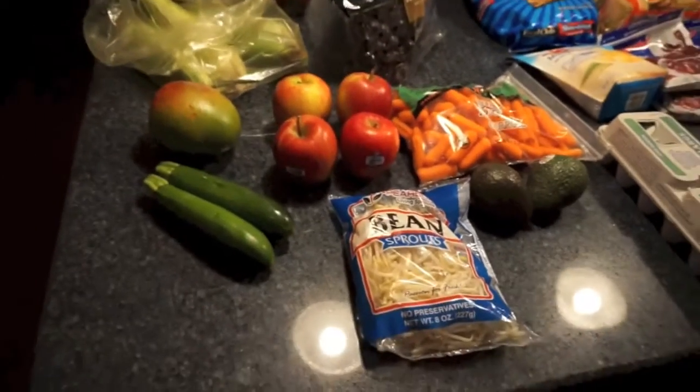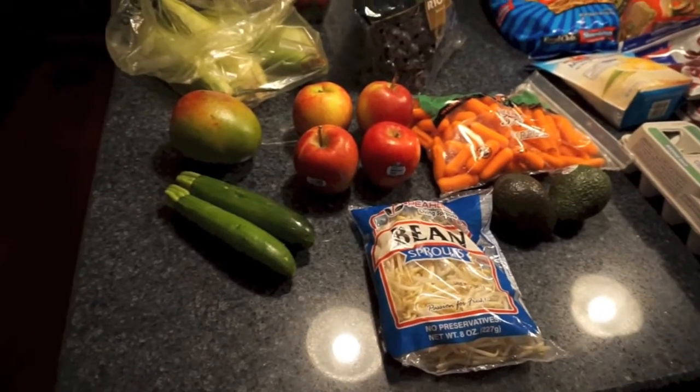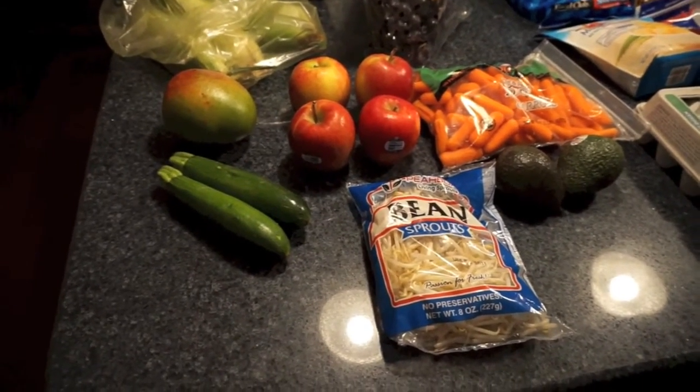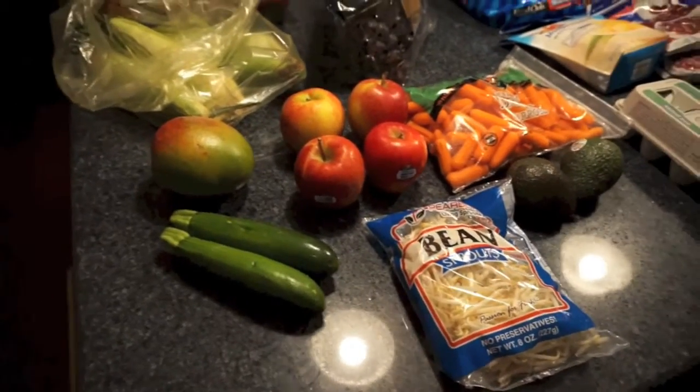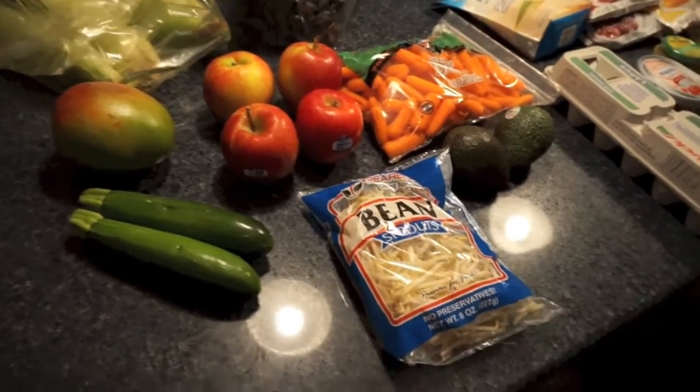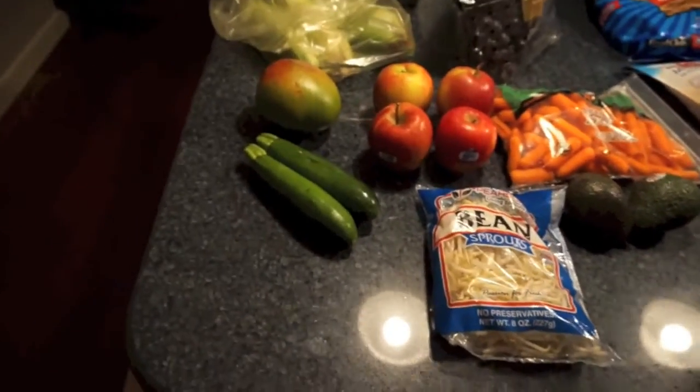We are really light on the produce this week because my favorite organic local produce stand guy opened his little thing up, so we're going to go to that midweek and I'll just plan our veggie sides and meals around that. So here is what we got so far.